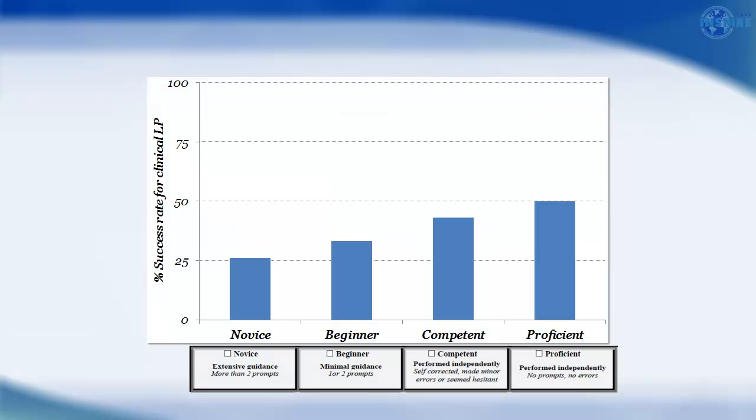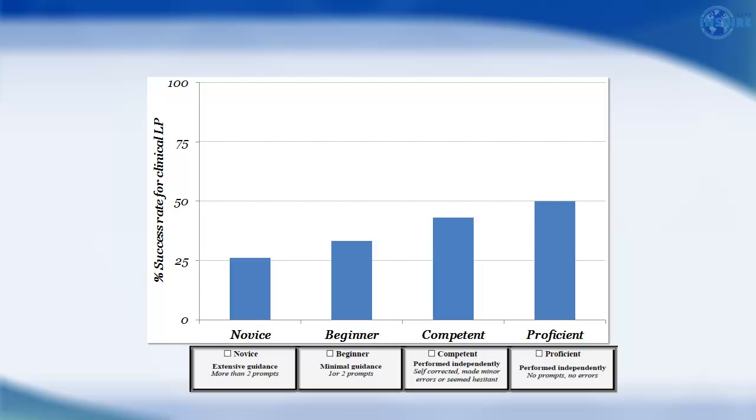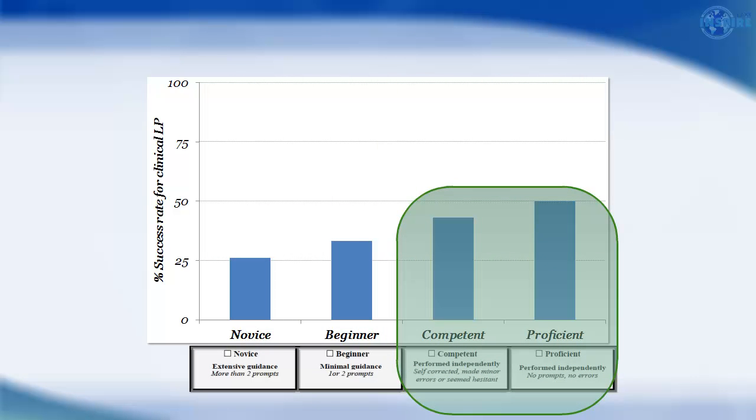And in fact, if a trainee scores on either of the bottom two ratings of novice or beginner, that portended a poor success rate on your actual clinical infant LP. This is in contrast to those trainees who were competent and proficient, who had close to published rates of first-time infant LP success rates of about 45 to 55%.